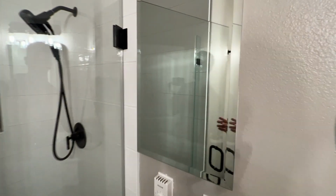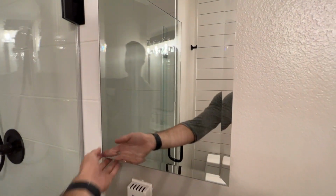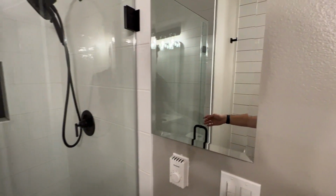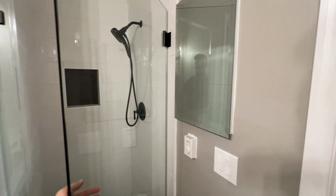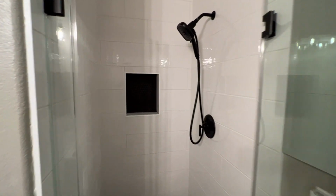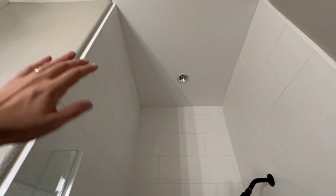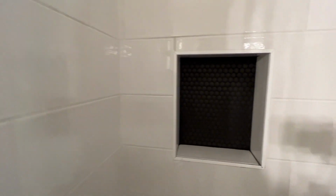Then this used to be here actually, that, what's it called? I forgot the name of it. Let me know that in the comments. Medicine cabinet, there we go. And then we have that tile all the way to the ceiling, which I'm super excited about how this one turned out. Then we have some black penny.